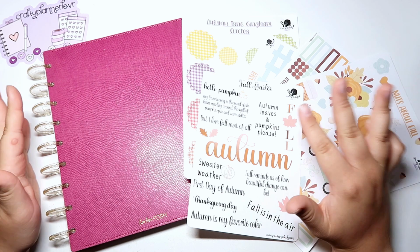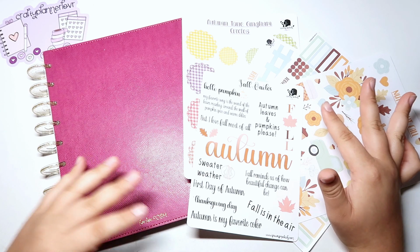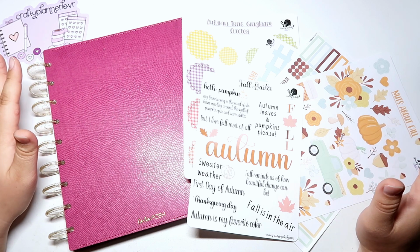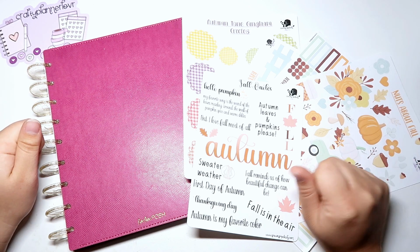Like I said, we all have different kinds of planning. All of us have a different take on the theme, which this theme is fall, and I am so excited to see everybody else's amazing ideas for this theme, and I am so excited to be part of this collab.